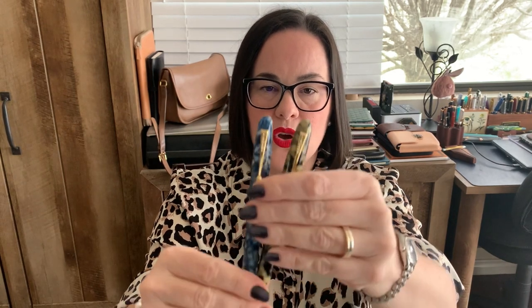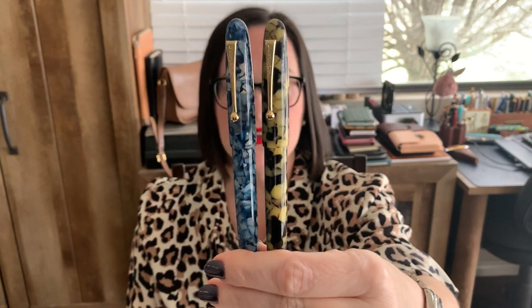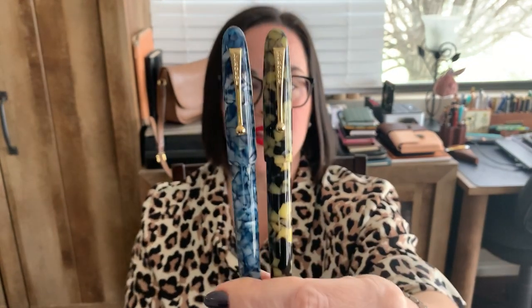But that's just how I feel about it. So here's both of them together, the sapphire stone and the black tortoise. They are good looking pens. This is a pen that won't take up too much room in your pen case, and it slides right in your pocket. Well, I guess the next thing I'm going to do is ink the sapphire stone pen up and let's see how this pen writes.